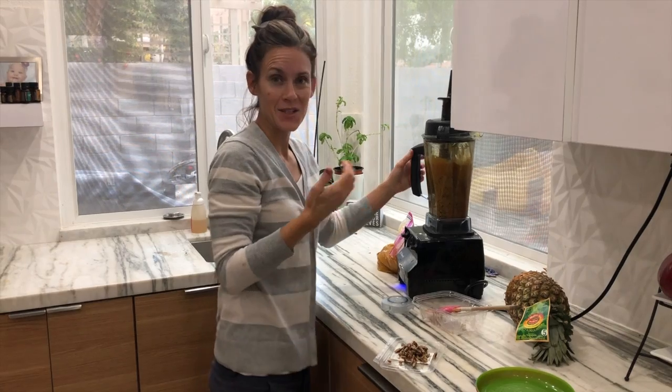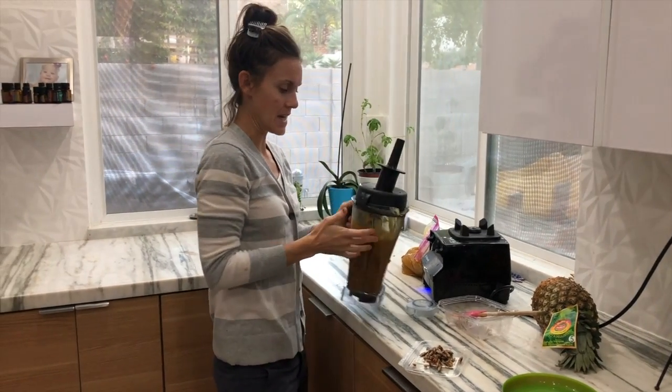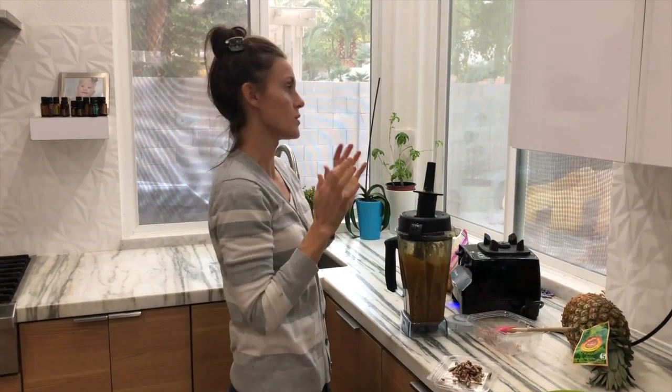For me personally, dates are such a love thing. My grandma would make these date pinwheel cookies, and they were just divine.